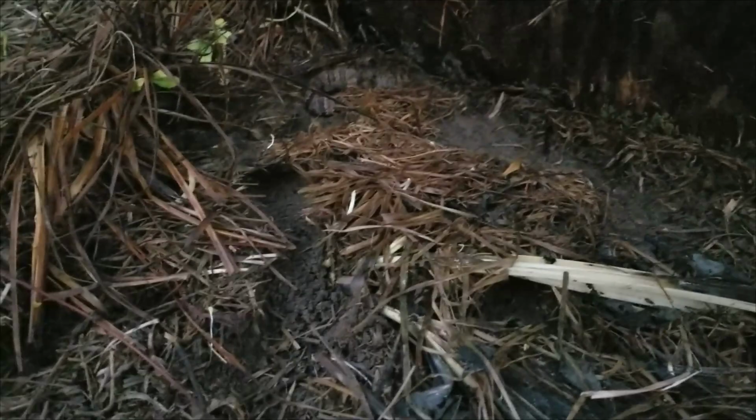I do have my camera with me here, but I think I'm gonna go get my headlamp and try to light this shot a little bit better.